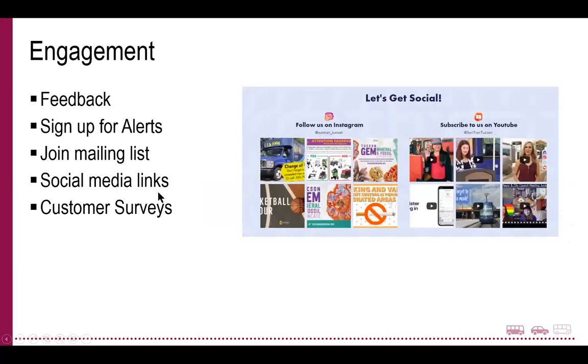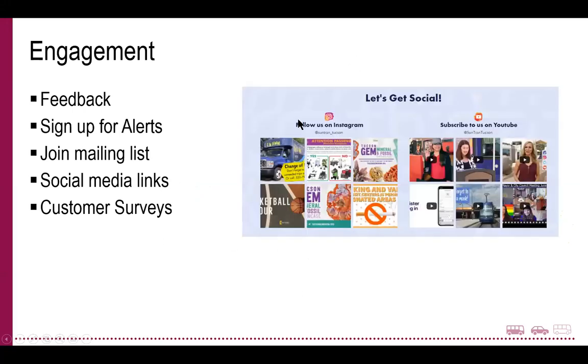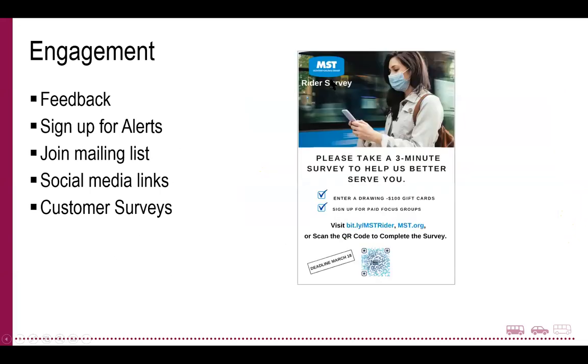Include social media links. They can be just the little icons like this, or as this website, they went all in on their social media links on their website. But letting people know that you are on social media and they can connect with you that way. And include customer surveys. If you want to find out what your customers are thinking, what they like, what they don't like, having a link on your website that they can provide feedback is a good way to do that. So, opportunities to use your website as an engagement tool.